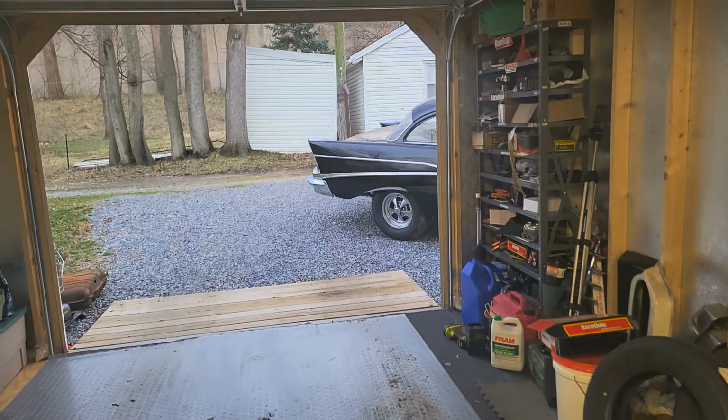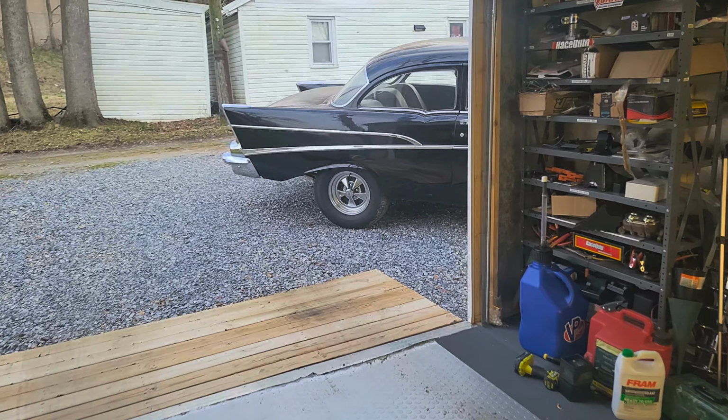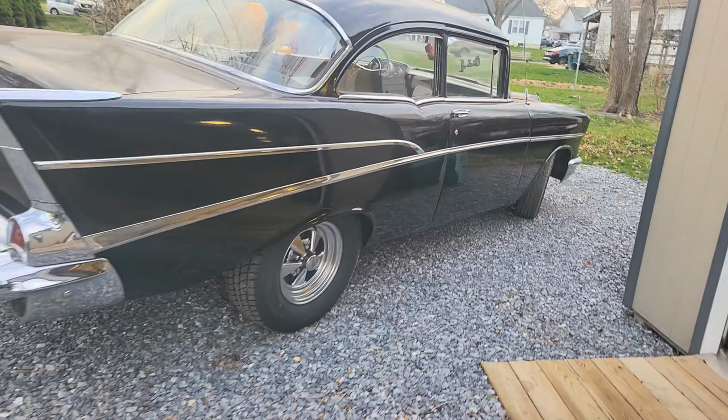And what's this back here? Oh, what's this? Oh, 57 Chevy. Cool. So let me give you a look at where I'm at right now with this.